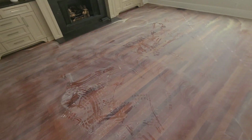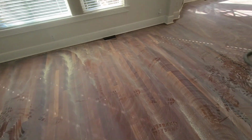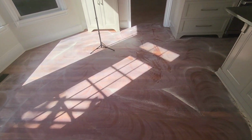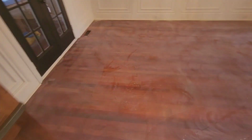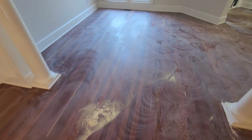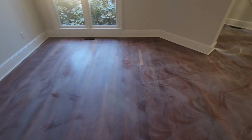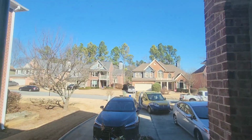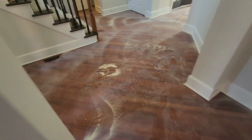All right, guys, as you can see, we got some great abrasion off these floors, removing all the old finish. So I'm about to vacuum the floors, and then I'm gonna clean and tack, and then start laying my first coat of poly. And I will say, man, we have some beautiful weather this week. All right, guys, stay tuned.